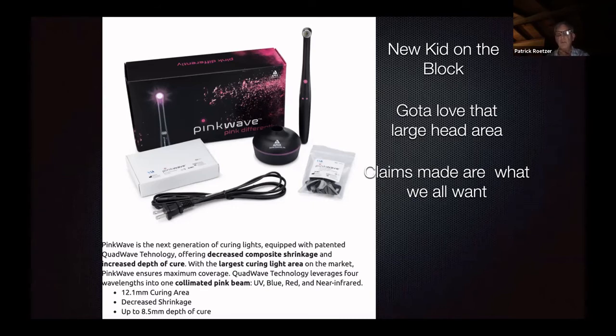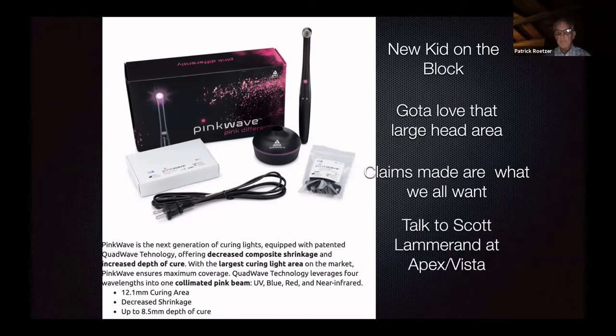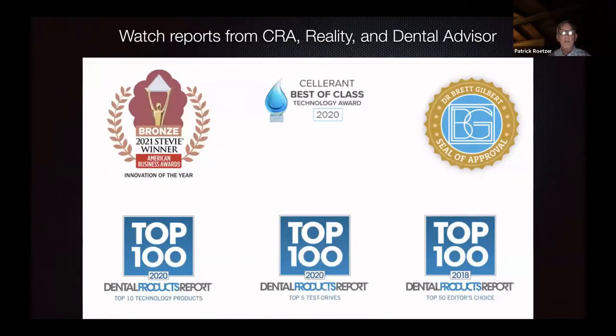But the people that are using Pink Wave, like at Catapult, are saying they really like it. But does that really satisfy you when you're looking for data? Probably not. If you're going to look at buying this, though, I would definitely call Apex Vista and ask to talk to Scott Lamarand personally. But again, watch for reports from CRA, Reality, Dental Advisor, all the people that do great testing.